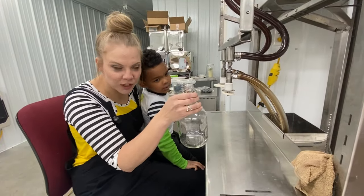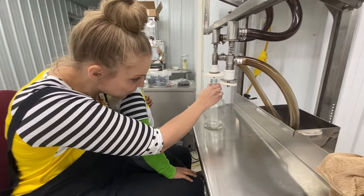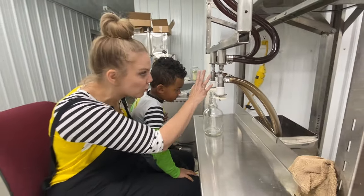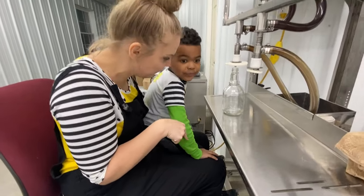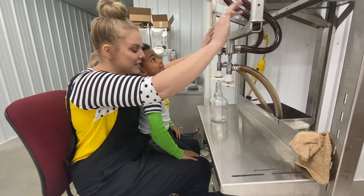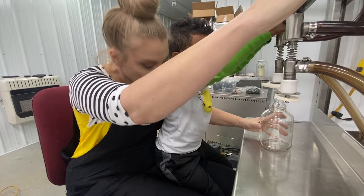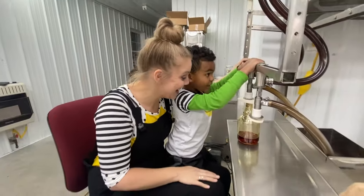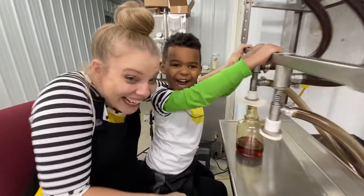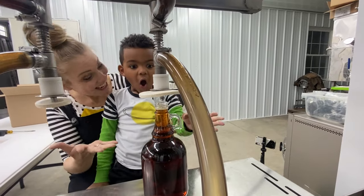This is the bottle we're gonna fill. I am gonna put it on the slower one because it's our first bottle ever. So I have it lined up right under the nozzle. Dax has his feet on the foot pedal. We'll put our hands up here. We're gonna put our foot on the pedal and, okay, go. We're doing it. Okay. We did it. We filled it.